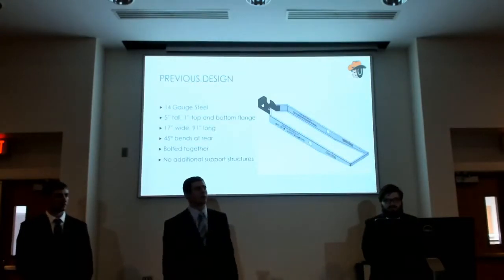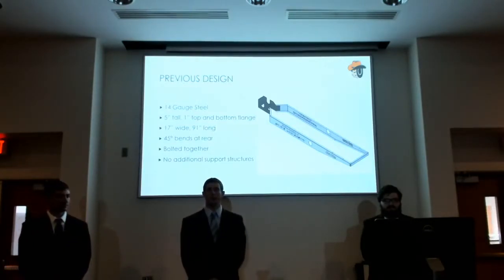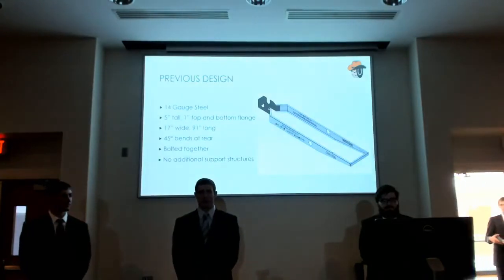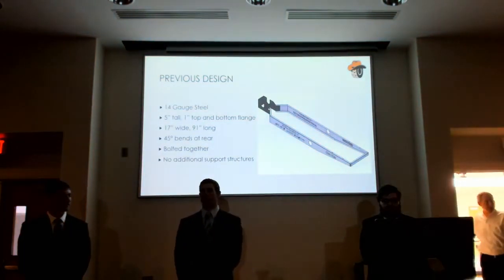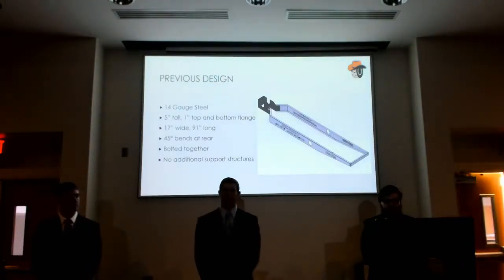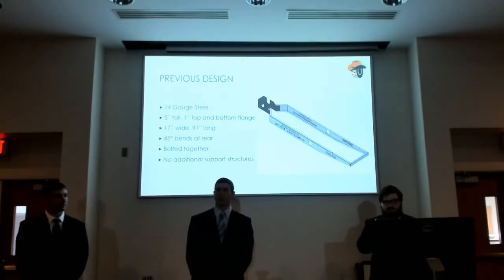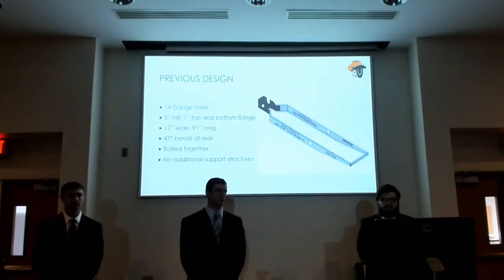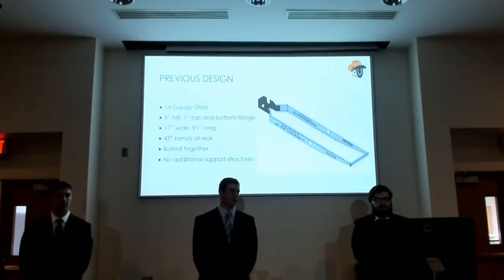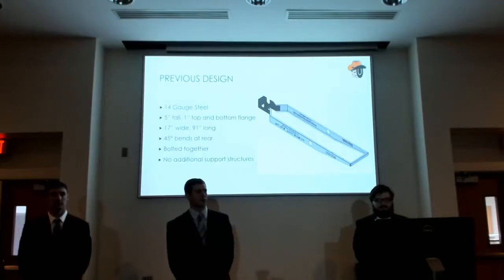Since we were going with the C-channel frame, we could look at our previous design and see what needed to be improved. Here are some specifications of what the previous design had. It was made out of 14 gauge steel, which is 0.0747 inches. It was 5 inches tall. The top and bottom flanges were 1 inch, 17 inches wide, 91 inches long. The bends right before the rear diff mount were 45 degree bends, and everything was bolted together. There wasn't anything welded on that frame. And there was also no additional support structures designed into this system.